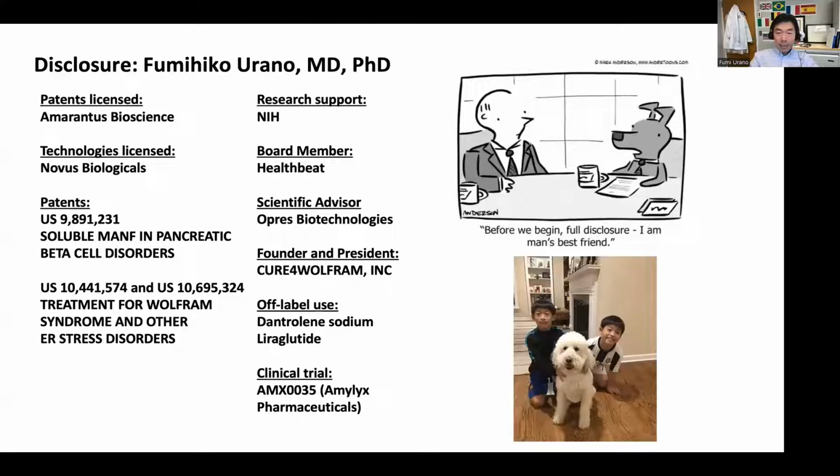And these are my disclosures. My dog and my sons.